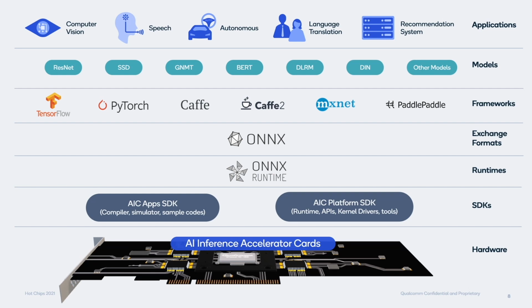The Cloud AI 100 comes with a complete software stack for AI inference. It can support applications from computer vision to speech to ADAS, NLP, and recommendation systems. In terms of models, I'm showing you a handful of models on the slide, but the solution itself can support over 100 models across the application domains that I just mentioned. In terms of ML frameworks, it can support all the prevalent ML frameworks, including TensorFlow, PyTorch, Caffe, and Caffe2. It supports the ONNX exchange format.